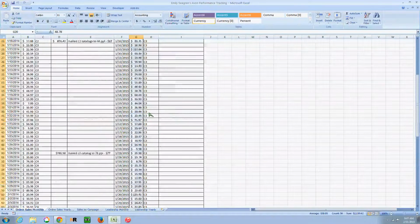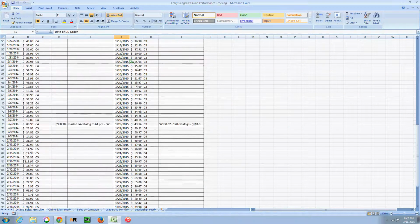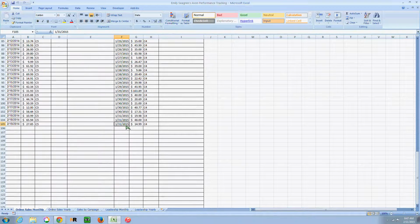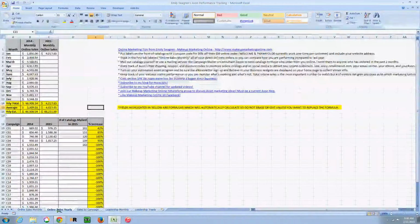Okay, so then I keep track. This is last year and this is this year. It kind of gives me an idea of how I'm doing compared to last year. So you can see, here's my 2015 January, and I'm already passing what I was doing towards the end of February last year. So that's exciting. It's showing I'm getting more online sales. So then we go over to my yearly tab here.